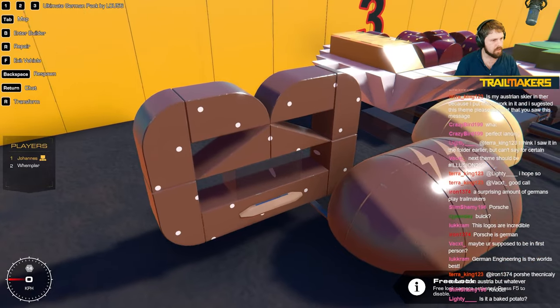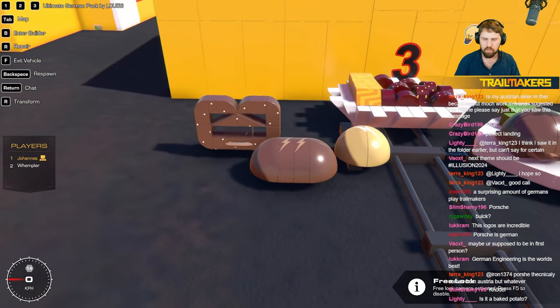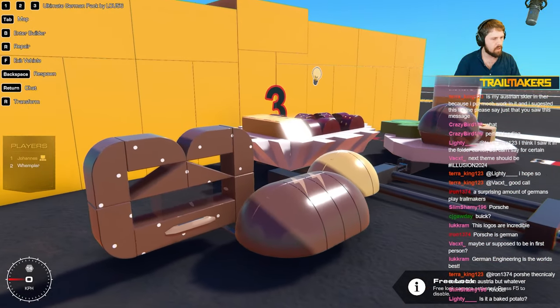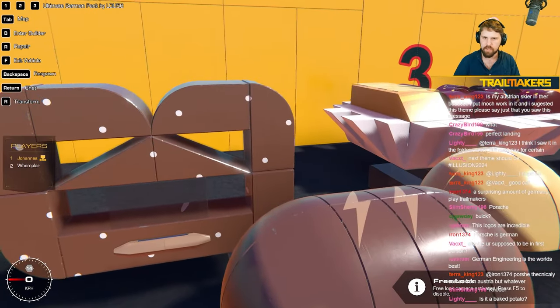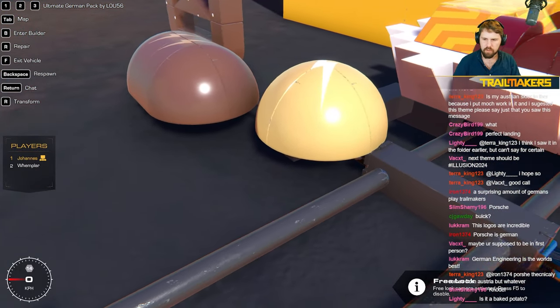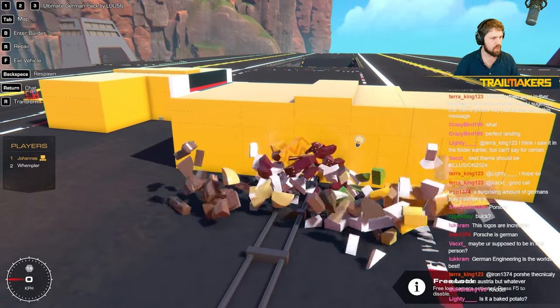I love these food builds. Is it a baked potato? Knödel? Oh, wow. Okay. I didn't know that was a thing. And then Brot. But I guess these also have some name. Pretzel? That's German, I'm guessing. Not sure about the last ones there. But let's try number three.